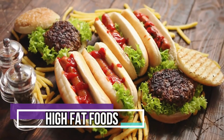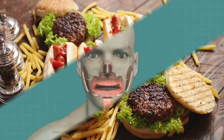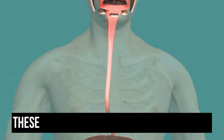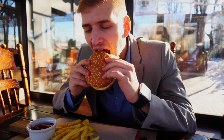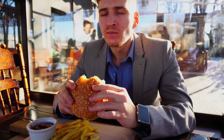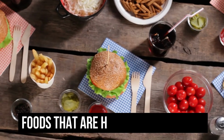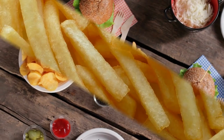High-fat foods. Fried and high-fat foods can allow more stomach acid to flow back to the esophagus. These foods also delay stomach emptying. Eating high-fat foods increases the risk of reflux symptoms, and therefore reducing the daily fat intake can help. The following foods are high in fat. Avoid them or eat sparingly.